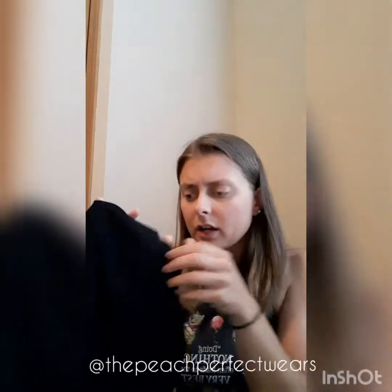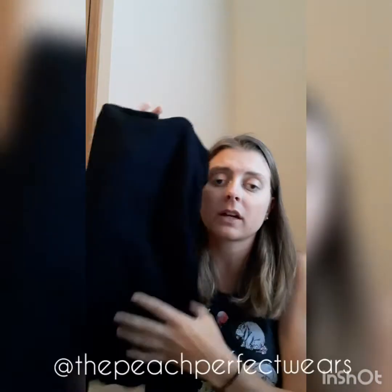Ooh, this one has a different tag. I like that. All right, so this is just a plain black sweater. Again, they said go up a size. I'm pretty sure this is the large. It does not look very big, but it is very stretchy. I like the fabric. It's soft.